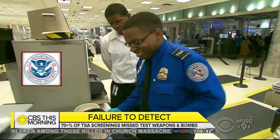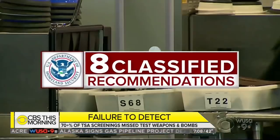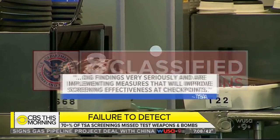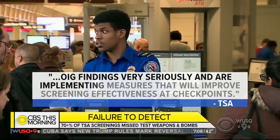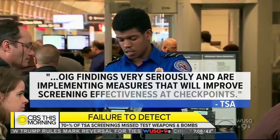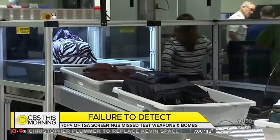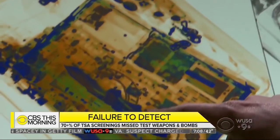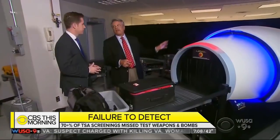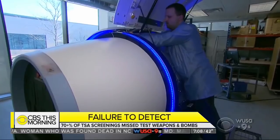The DHS Office of Inspector General made 8 classified recommendations based on the undercover operation. In a statement, TSA said it takes the OIG findings very seriously and is implementing measures that will improve screening effectiveness at checkpoints. Both members of Congress and the TSA support replacing old checkpoint scanners with new CT scanners like the ones we were first to show you back in March. Mark Lostra is from Analogic, a company developing the technology. In this system, we use high-powered algorithms to detect explosives.